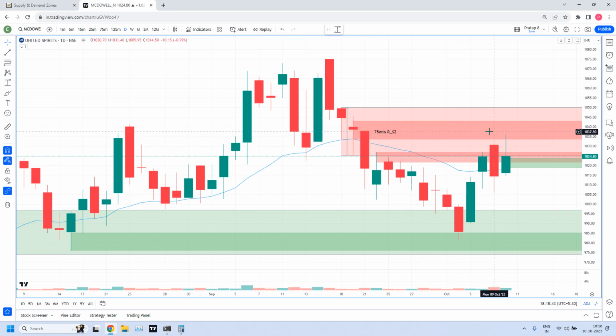Because it is a high liquidity demand zone, we can take an entry here. But it is already a tested zone. Previously it tested this lower time frame supply zone. That's why we have to go a little deeper inside. So, going a little deeper, we identified a 75-minute supply zone that is also a high liquidity supply zone. So definitely we can take a trade here.